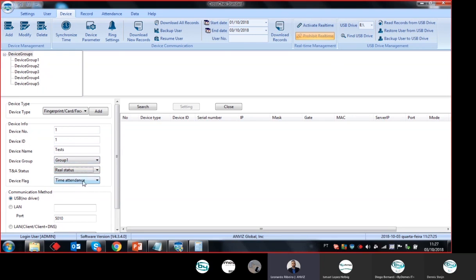Device flag is used in a system where I have access control and time attendance in the same software, so I don't want to mix this information. Sometimes the access control can mix the information and appear as a time attendance record, which can confuse my reports. If I don't want this to happen, when I have an access control device, I just put access control. When I have a time attendance device, when I add this device, I put just time attendance device. Or if I have only one that does both, time attendance and access control, in this case, it's just access control.